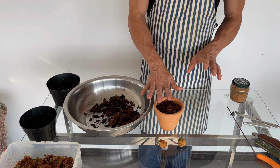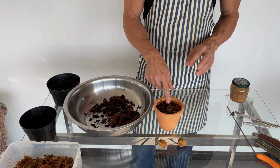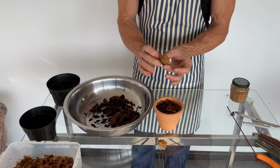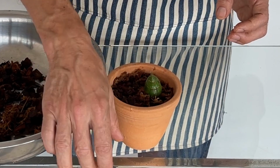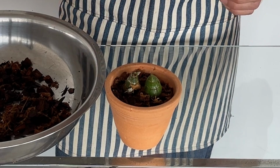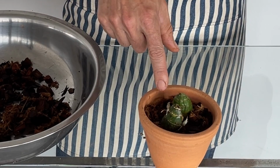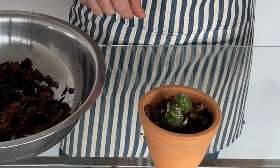We don't want to compact this mix, otherwise we're losing all those air gaps, and with all of this water retention material that's in here, we're going to have serious problems. It will become one gooey mess quickly. So all we'll then do is just place these directly on top. We're not pushing them in, we're just allowing them to rest up top so that they're upright, and we're going to wait for spring to come around so we can see what new growth is going to come.